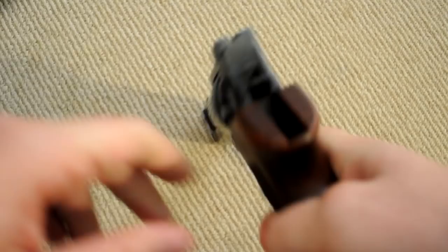I'll show you the sight picture. Sights are good, but they're a little bit low profile. It's kind of hard to see that there. The blade in the back, you can move it by unscrewing or loosening that screw, and there's another one on top. So the sights are pretty adjustable.